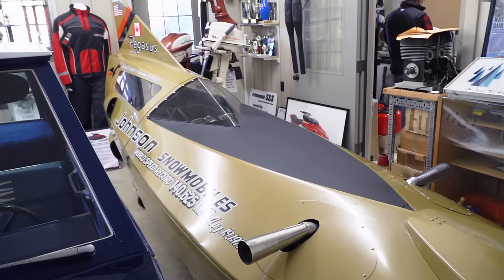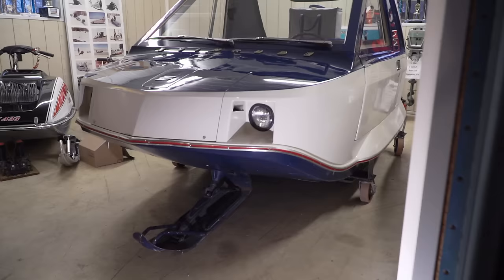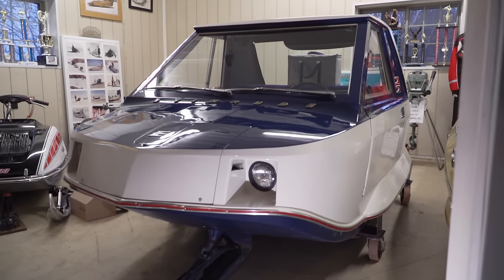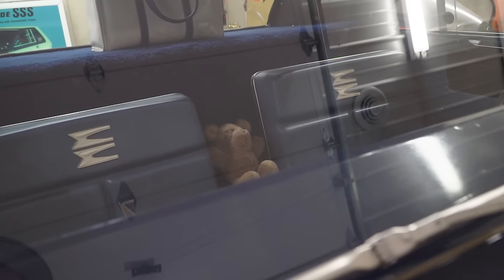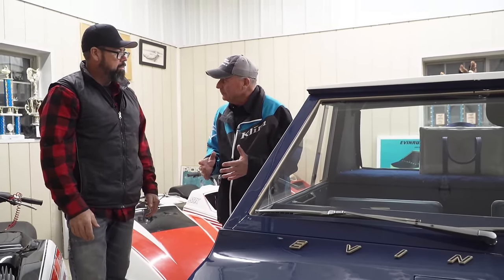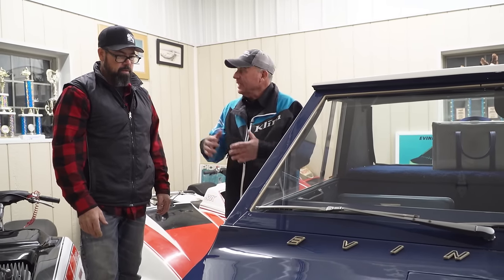Bob has a bunch of interesting survivors and unique, hard-to-find machines in his collection, but two units really stood out. The first is a crazy prototype built by Evinrude, the side-by-side snowmobile. This was one only ever built. It's called the SSS. It was a concept sled, one of the brass at Evinrude.